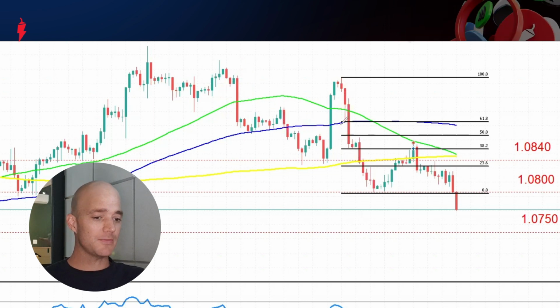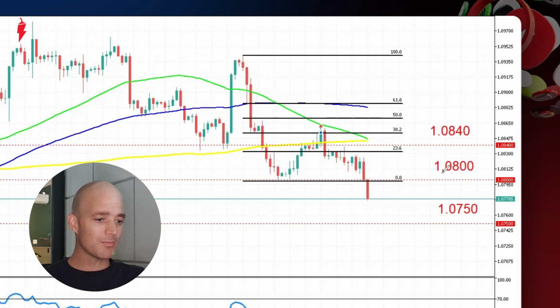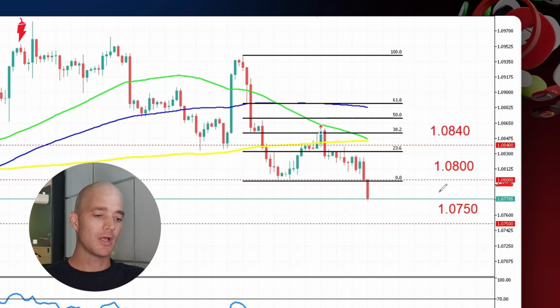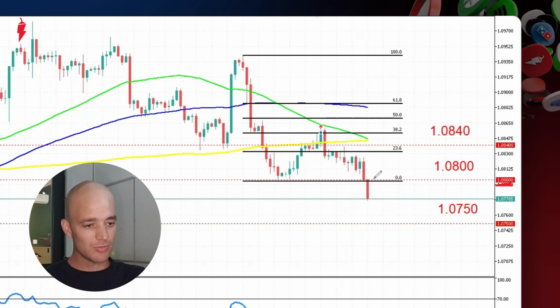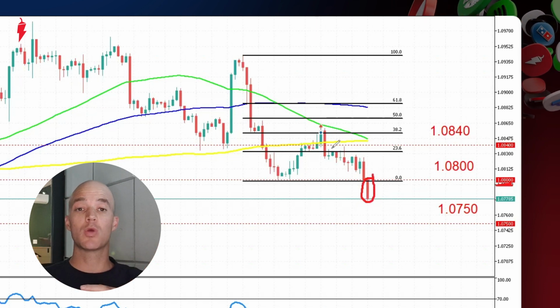Now, currently, the market has just broken through the 1.08 level. This is a very strong psychological level. And as you can see, the market broke through this quite cleanly and at this stage with conviction.